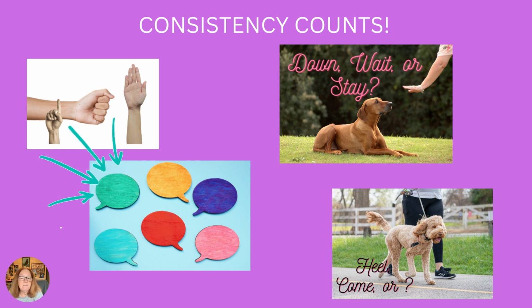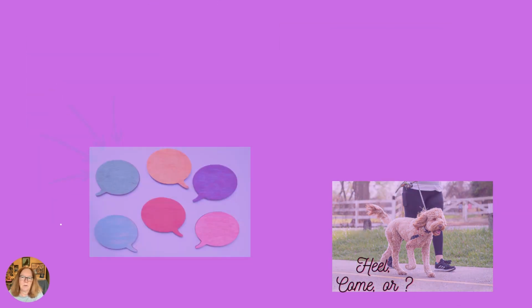Is this heel? Is this come? Or do you use some other word that means, hey, we're walking forward together? And let's talk about using the word come. I see a lot of clients that as they move forward, they say come, but then they also want the dog to do a recall when they say come, meaning go from point A to point B. And if that's the case, that's confusing for the dog. The word cannot mean two different behaviors.